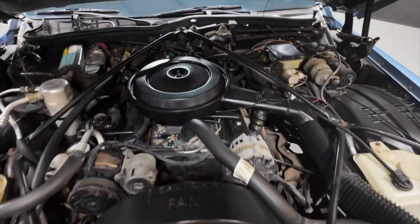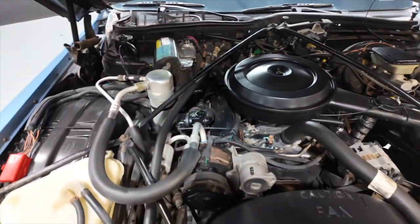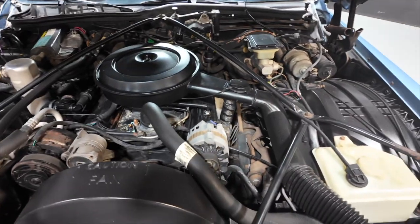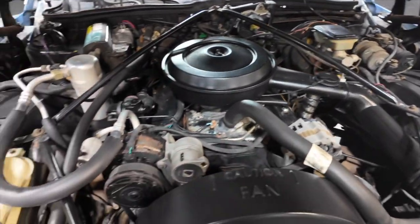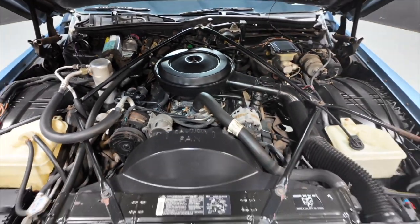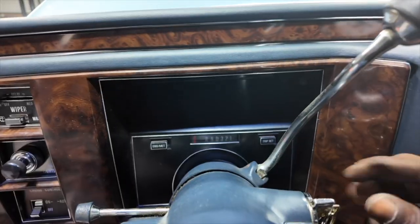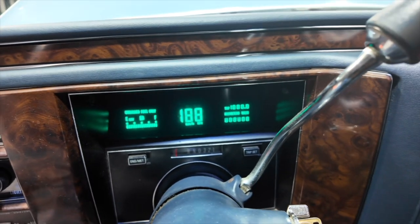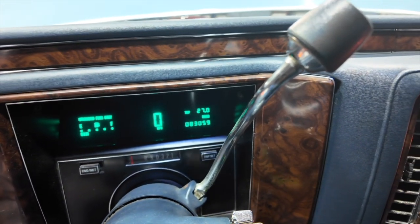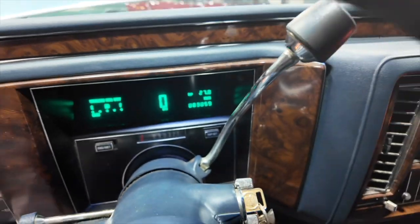Engine bay is nice and clean. She got the stock 307 cubic inch 5-liter V8. She's backed by a 4-speed automatic. Power brakes, power steering, AC, cruise control, all the creature comforts. Start her up. Mileage reached a little over 83,000.